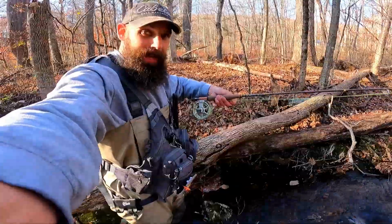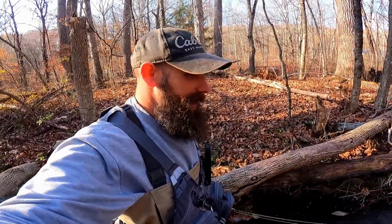Now, as far as what I'm using today, I have my 8.5 foot 5-weight. Definitely overkill for the stream. There's no reason that I really need a fly rod this big for this stream. The issue is the last small stream I was on just a couple days ago, I managed to leave my 3-weight on the roof of my car. And guess what? I drove away having totally forgotten it.